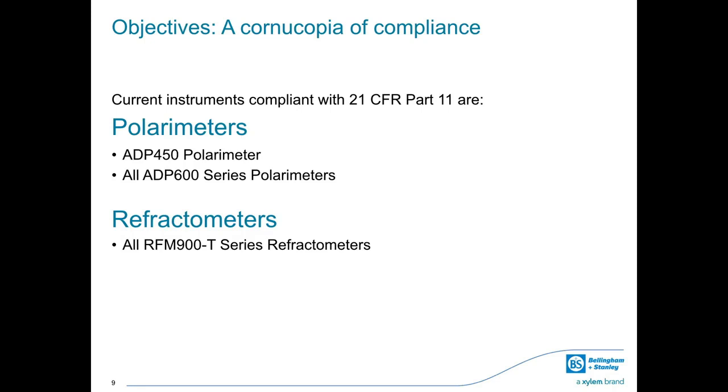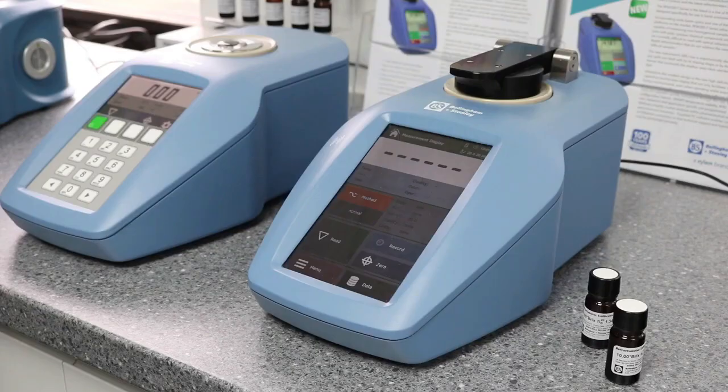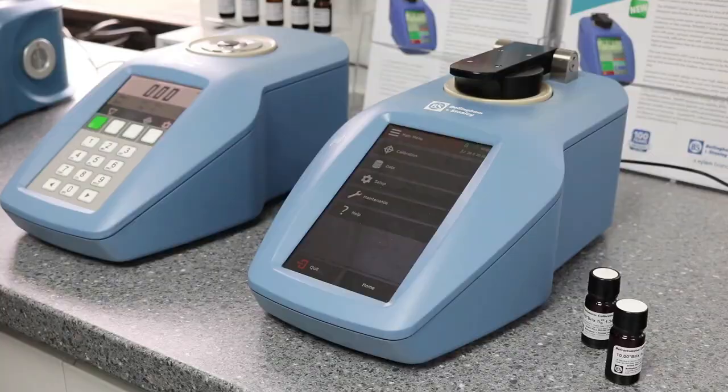Bellingham and Stanley's current selection of instruments compliant with 21 CFR Part 11 include the ADP 450 polarimeter, a single wavelength polarimeter with internal Peltier temperature control and 3 decimal point precision. The ADP 600 series polarimeters, Peltier temperature controlled polarimeters available as single, dual and multiple wavelength derivatives with the ability of measuring optical rotation to 4 decimal places in the highly sensitive ultraviolet region. The RFM900T series refractometers, 6 decimal place refractive index precision digital refractometers with Peltier temperature control and state-of-the-art touchscreen interface.